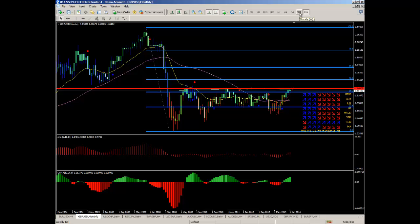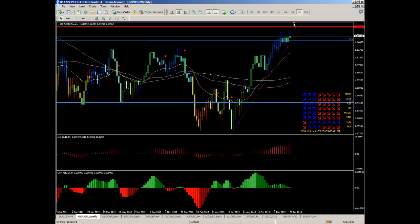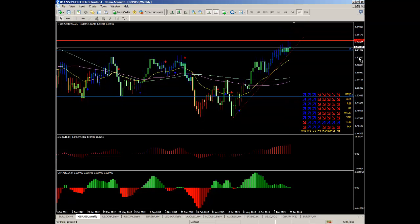We're going into the last couple of days, literally the end of January, and ideally what we want to see is price closing above that level to give us any further confidence for further highs for sterling against the US dollar.